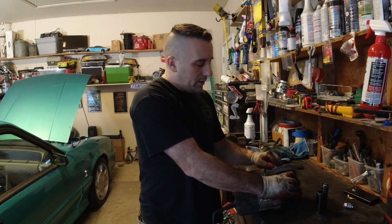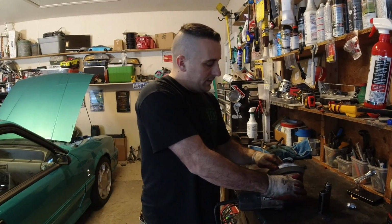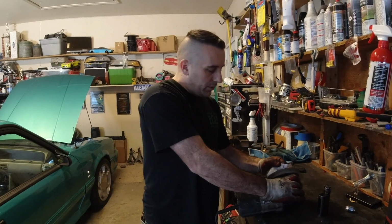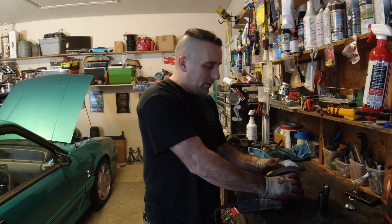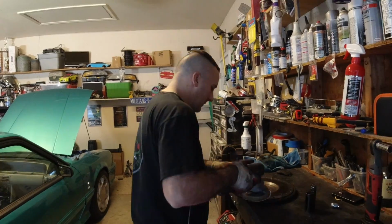I'm going off feel here. I'm going off a little bit of experience. And remember, guys, this is budget stuff. I don't have $400 to throw at this thing right now just to put a new flywheel on it so that I'm more comfortable with it. Makes me feel better. Makes me sleep better at night.